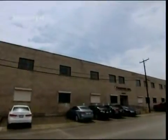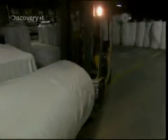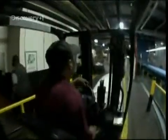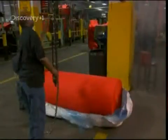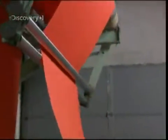This is Westex in Chicago, Illinois. They've been making protective fabrics for over 50 years. Here, they take ordinary cotton and turn it into a strong, flame-resistant fabric that can protect its wearer from fires, sparks, and electric arcs.